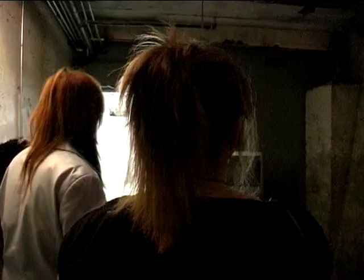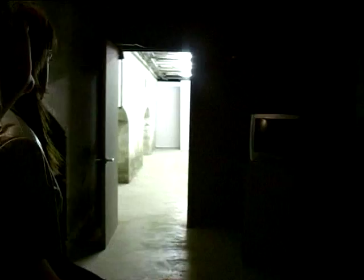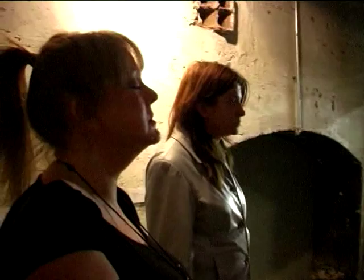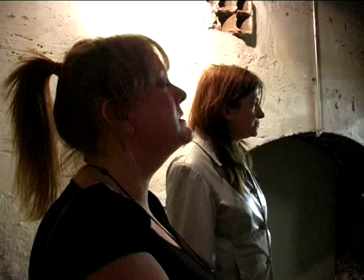This feels to me like an area where somebody came to play or was playing hide and seek or something along those lines. Feeling sort of like children, maybe it's the owner's children, coming down here and hiding behind the stairs. It feels like there's a young girl and there's a boy who's a few years older than her.